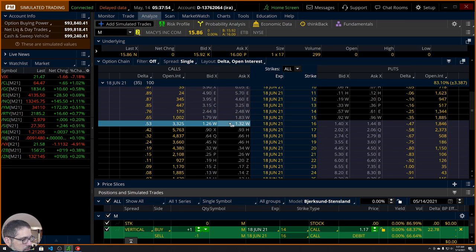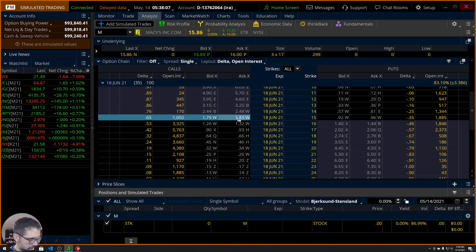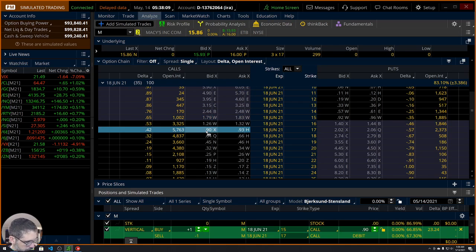Buying in the money, selling just out of the money. And here collecting or paying $1.17 debit. I might want a little more room on this one. I might change that actually. Let's go ahead and buy the 15 and sell the 17, because my reasoning for this is such.